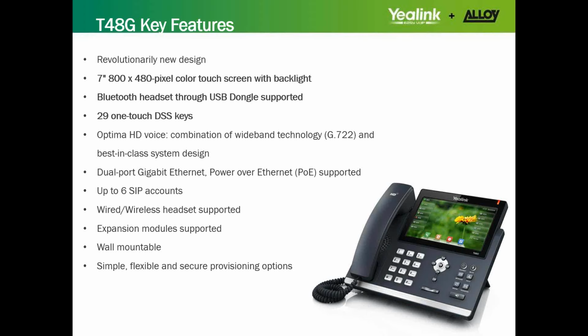Okay, now the DSS keys, so programmable keys, once again up to 29 programmable keys. So the ability to program BLF keys, speed dial keys, shortcut keys, and the ability to have up to 29 of those programmed on the SIP-T48G. Now, by one press of the button on the T48G, you can actually view all 29 DSS keys at once. So on one screen, you can see all 29 DSS keys.